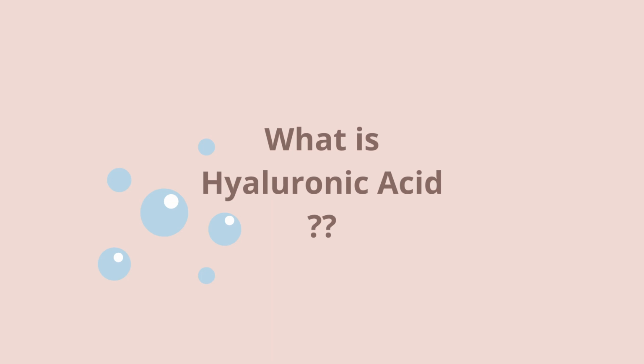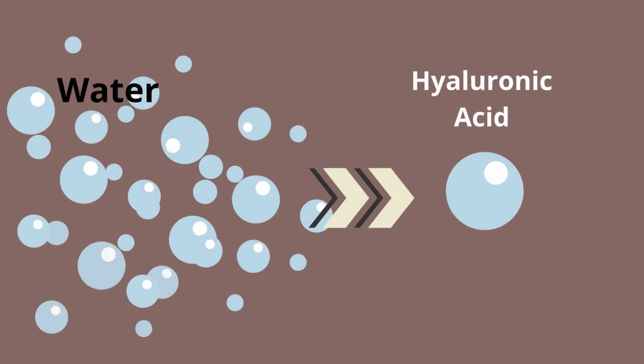I do get asked, what is hyaluronic acid? Does it exfoliate your skin? Hyaluronic acid is a humectant, that is, a wonderful hydrating ingredient. One molecule of hyaluronic acid attracts and traps 1000 molecules of water. So this makes it a very wonderful and powerful hydrating ingredient. And it does not exfoliate your skin.